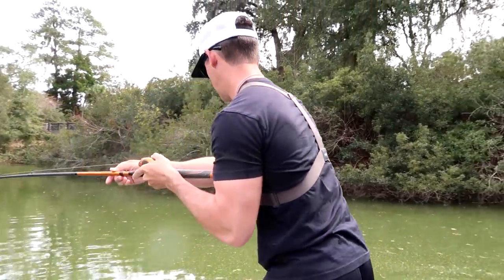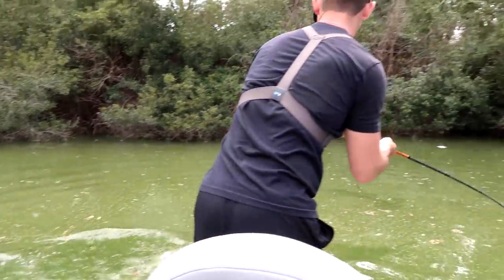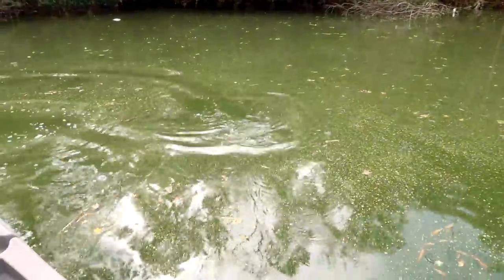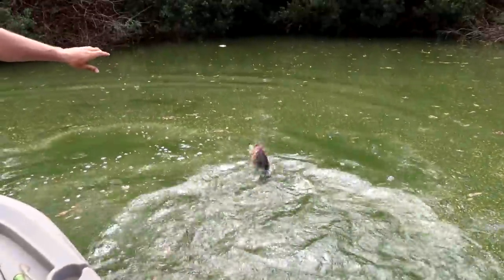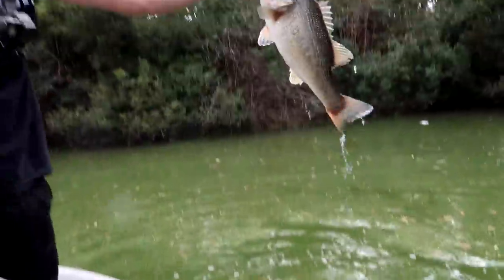Oh my gosh. Oh, that's a 6 pounder. That might be, yeah, has to be. It's either 5 or 6. Come on, baby. Oh my God, it's a freaking toad. Don't spit it, please don't spit it.